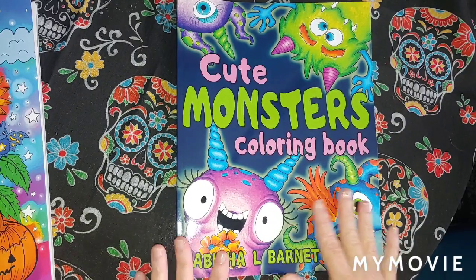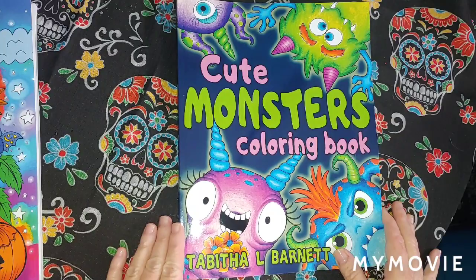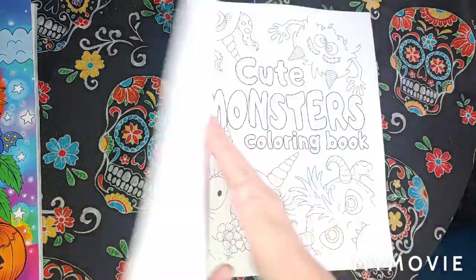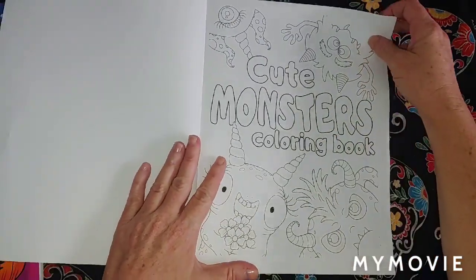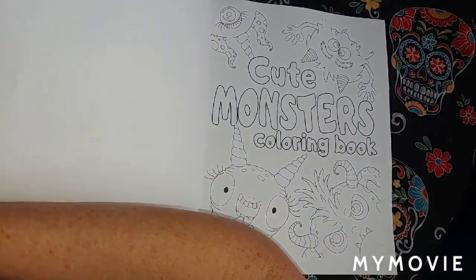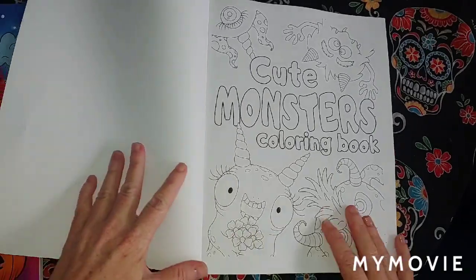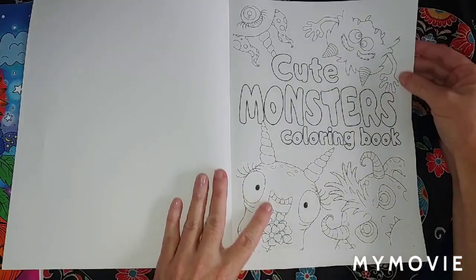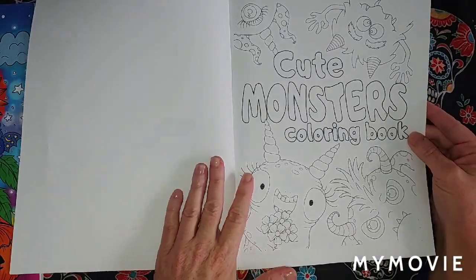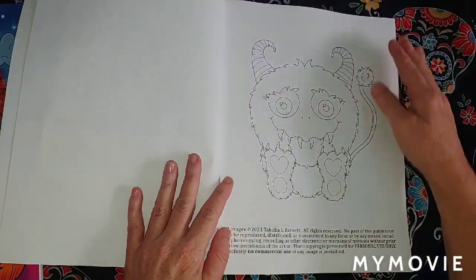I've got two new books to show you guys that I just got in the mail. The first one is Cute Monsters Coloring Book by Tabitha L. Barnett. Let me turn on this other light because I haven't been using it. I don't know if it makes much difference, but I'm going to use it. Okay, this is Cute Monsters Coloring Book, and this book has white backgrounds and also black backgrounds.